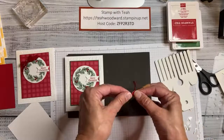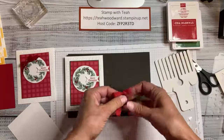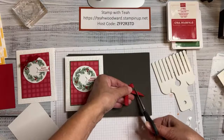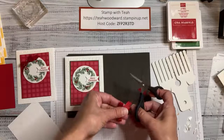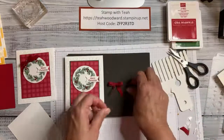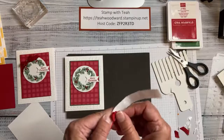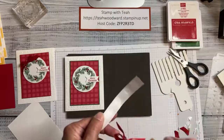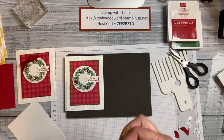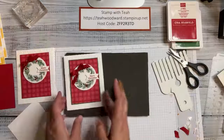And I think I need to tighten that knot just a little bit more. There we go. Now a nice little mini glue dot on the back of that bow. These are strong. And stick that bow right there. So now I am done with the front.